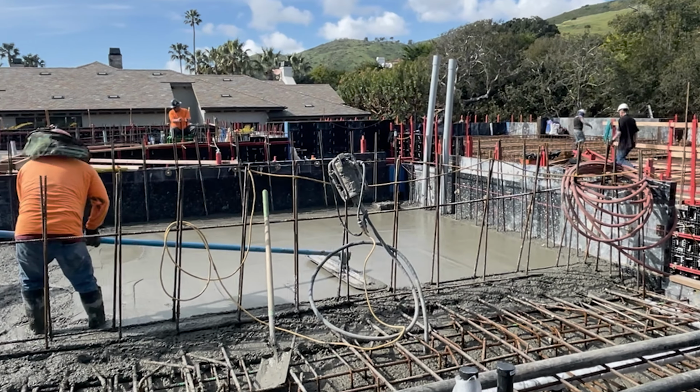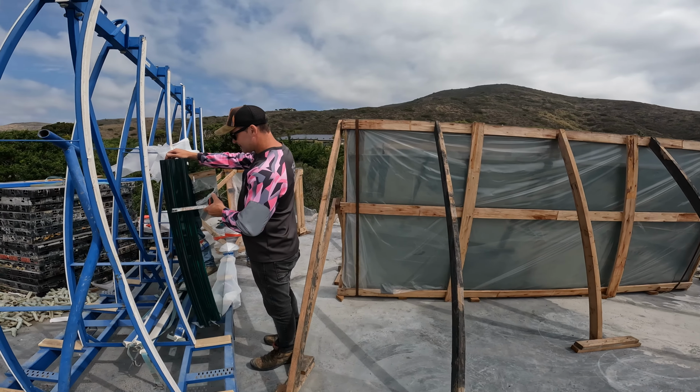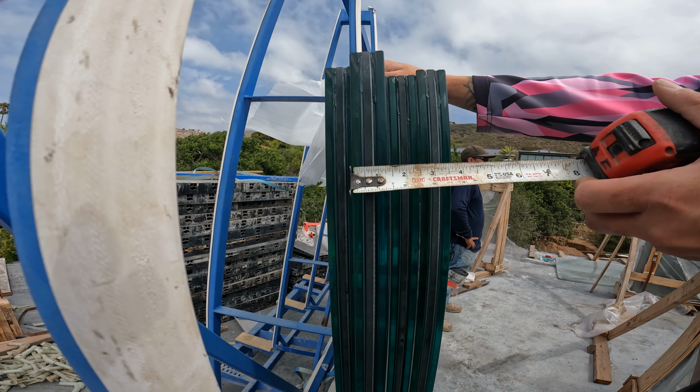Concrete had to be poured through the night. Stone had to be set in the summer heat. Wood had to be steamed and bent by hand, one piece at a time. Some days it felt endless. Some days it felt impossible. But little by little it took shape.